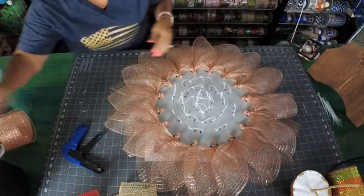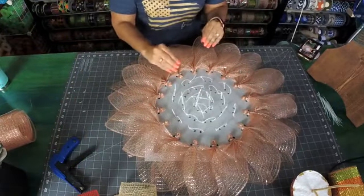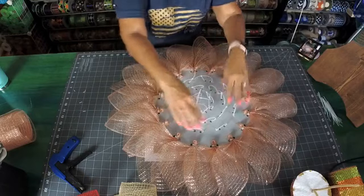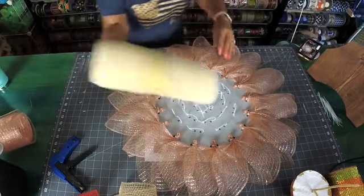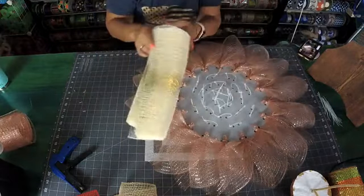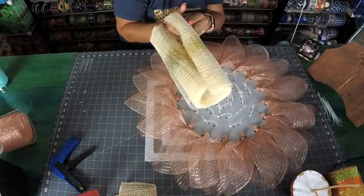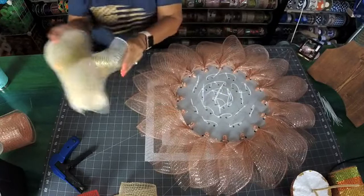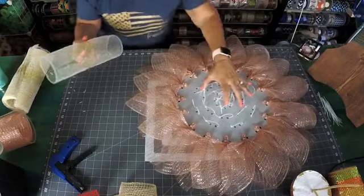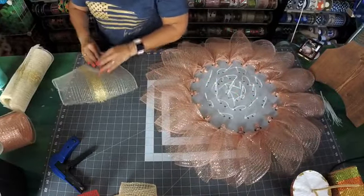Okay. All right. So we've done all of row two. So row three, I'm coming in with the cream and gold, which is this one. I did not heat seal this because I ran out of time. So it was just cut and go.